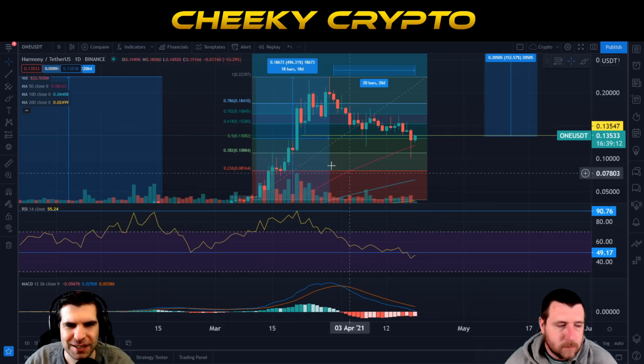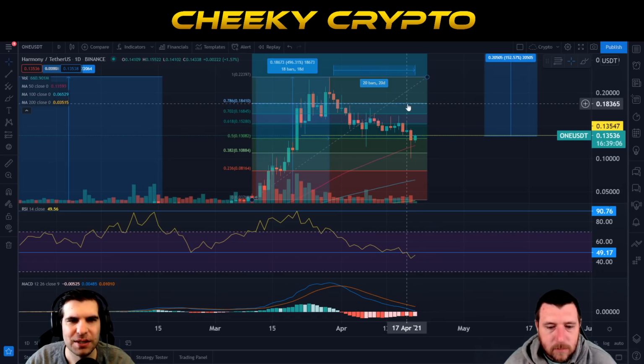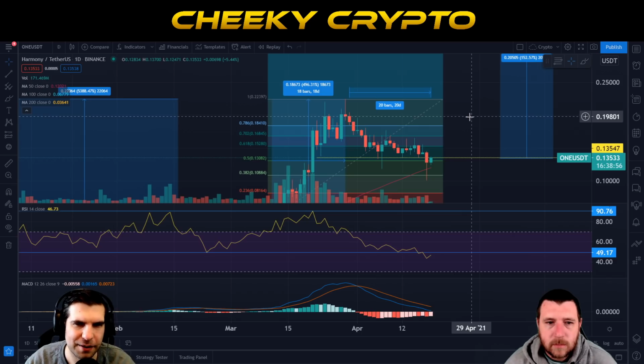So the volume is going to be absolutely key here to really pushing this back up ahead of that 618 into the 702 and into that 786 area. Once we're above 18.4 cent, I think we have a real good shot at getting a new all-time high above that 22.3 cent area.